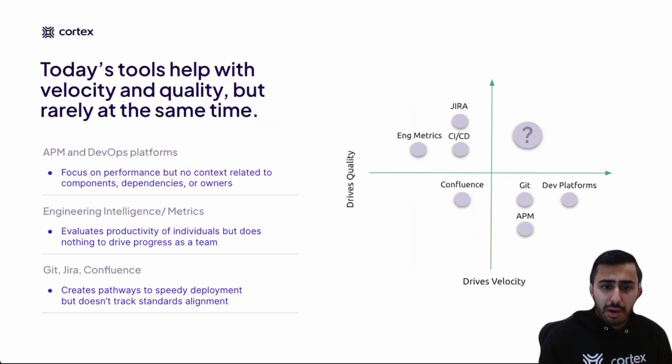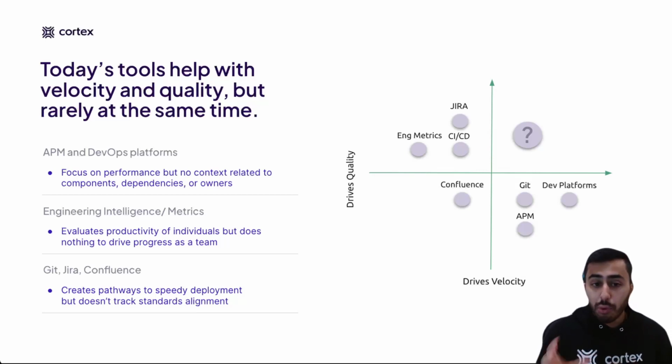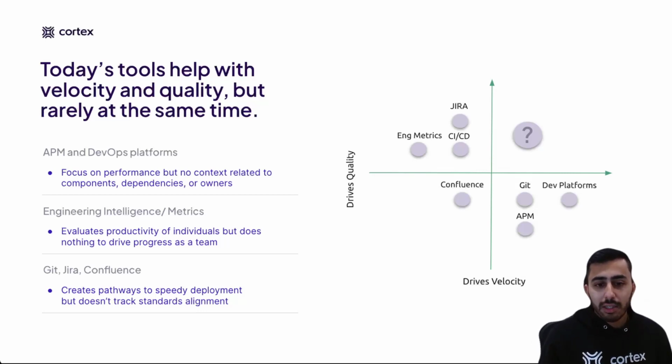And so, when you think about the tools that are in the landscape today, they generally help with some combination of shipping faster or shipping better. But it's very rare that a tool does both, right? Those are two very distinct problems at their core. Products like APM, monitoring, DevOps platforms, they're really focused on performance, right? Are we shipping better? What is the quality? What is the reliability? In those cases, it doesn't really give us context about what is that component I'm monitoring? What is that component I'm shipping? How do they all interact with each other? Why do they interact with each other? And so those tools aren't really driving velocity in the same way, but they're driving quality. They're driving that kind of understanding and improvement across the engineering ecosystem.